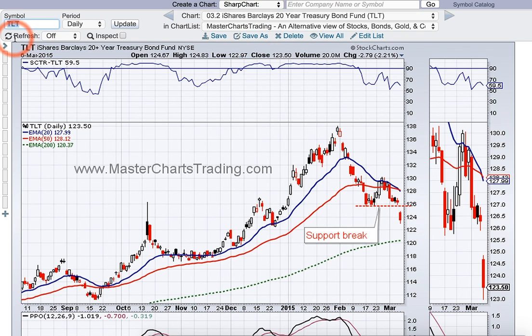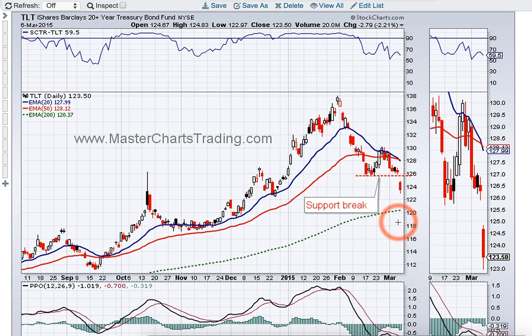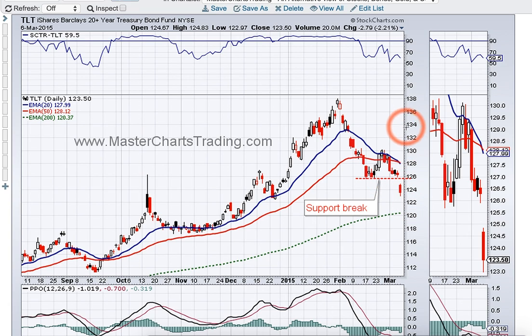All right, let's look at bonds. So TLT, the Barclays 20-plus year Treasury Bond Fund. The important thing here is that on Friday, it gapped below the support that it made in mid-February, gapped through it and continued down. Now this is a significant support break, and if you're a follower of exponential moving averages, as you can see here, the 20-day exponential moving average went below the 50-day exponential moving average as well.